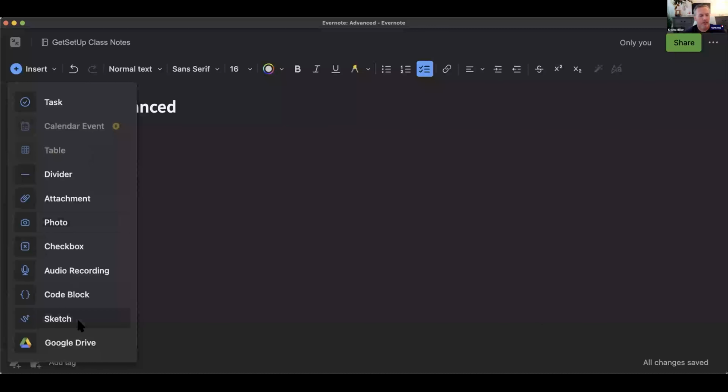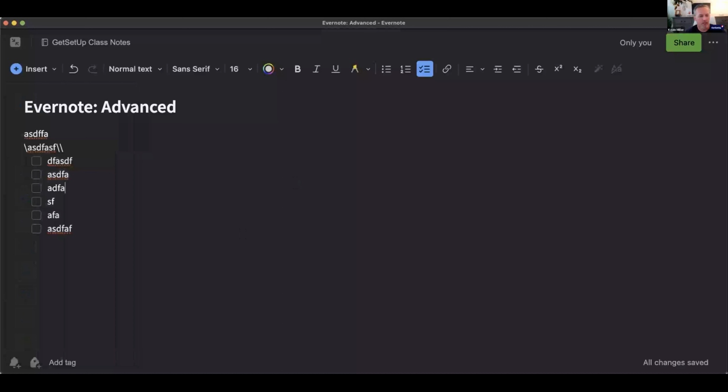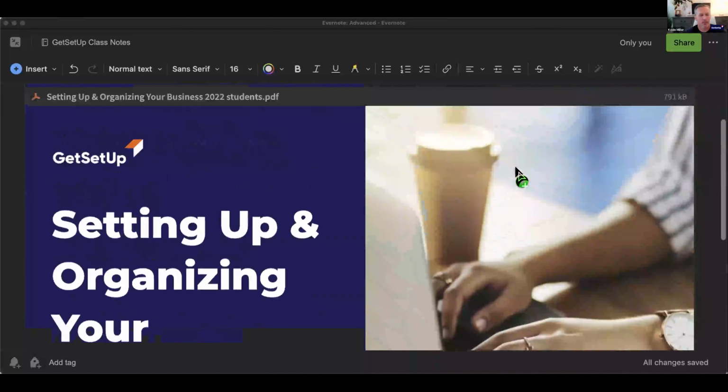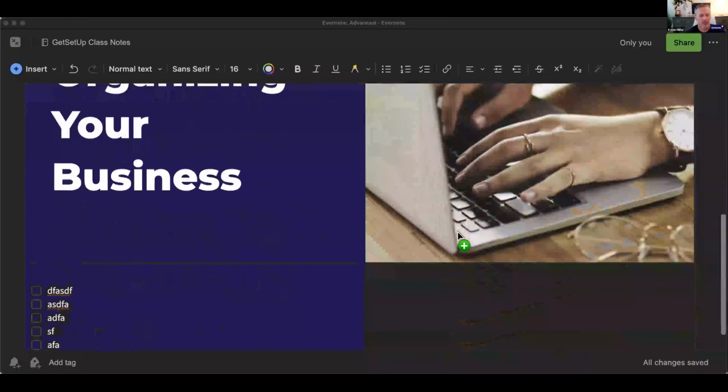You can put a PDF in here. You could put an attachment. Let me show you what a PDF looks like. I'm going to go to my file program on my computer and just drag a PDF in here. Let me grab one. Let's do one of these classes. All right, I'm just dragging this in here, and here it comes. So there's the PDF. It brings the whole PDF in. It's nice because you can preview the whole thing right here.